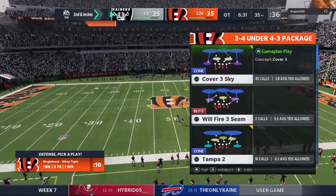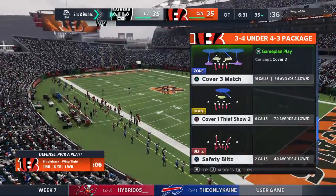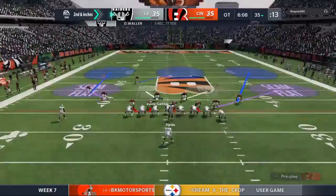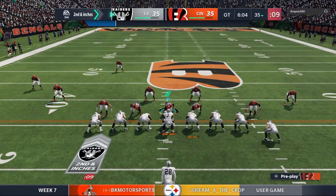Now part 1 is done, now part 2. 35-yard line. Extra bulk up front for 2nd and inches. 3 tight ends.